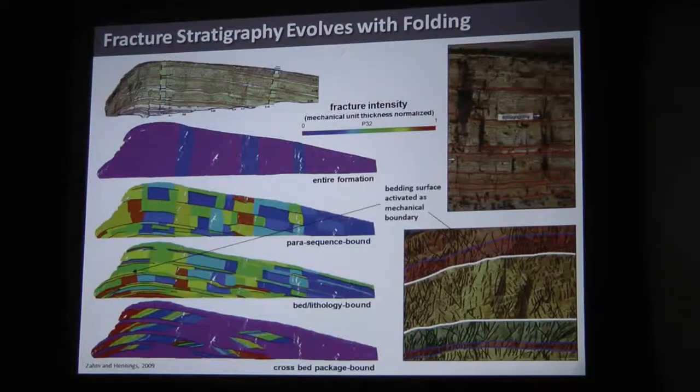In our case, the fracture stratigraphy evolved with the folding. And this is not a new concept, it's just a really great example of the concept. So what we did, Chris and I, with that GOCAD model, is we asked the question of the model, if you are the entire Tensleep, what is the intensity of fractures that cross you completely?